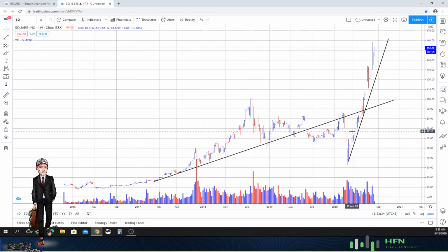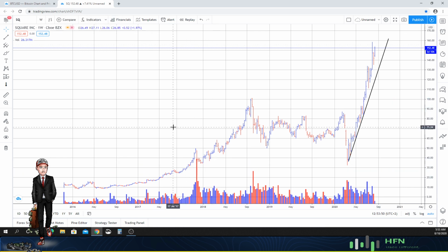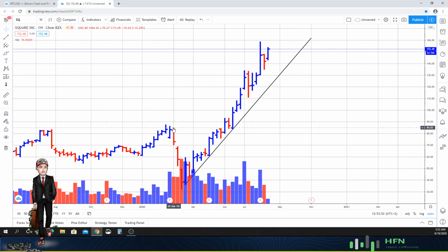So we need to revise the price chart. The market is not following this other trend that started in 2017. So keep your charts clean. Let's get rid of it. We don't need it. This is the new focal area in the market in Square.